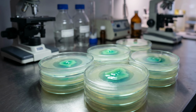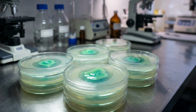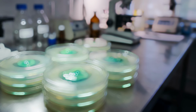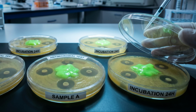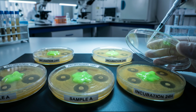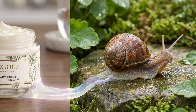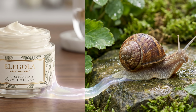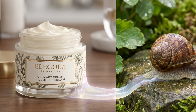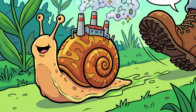Research published in the journal Molecules in 2020 identified antimicrobial properties in gastropod mucin strong enough to inhibit the growth of Staphylococcus aureus and E. coli in controlled conditions. Wound healing experiments using Helix aspersa secretions documented accelerated tissue repair in laboratory models. The cosmetics industry has known this for years. The ingredient you may have noticed on high-end skin care products, Helix aspersa Muller glycoconjugates, is extracted from the same species whose trail you found on your garden path this morning. You have been stepping on a pharmaceutical factory.